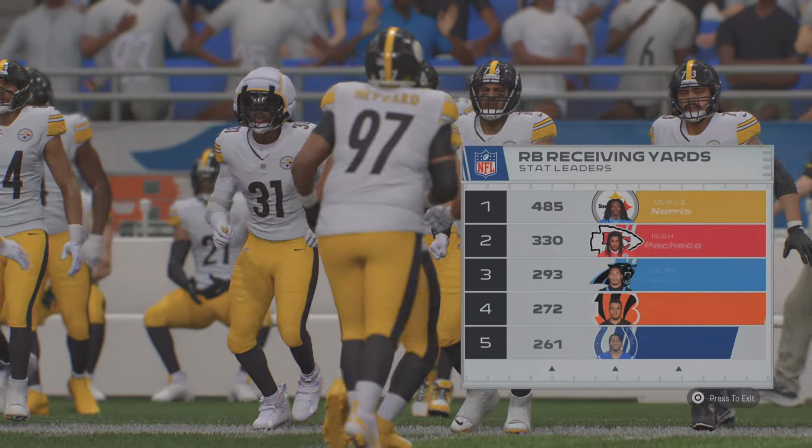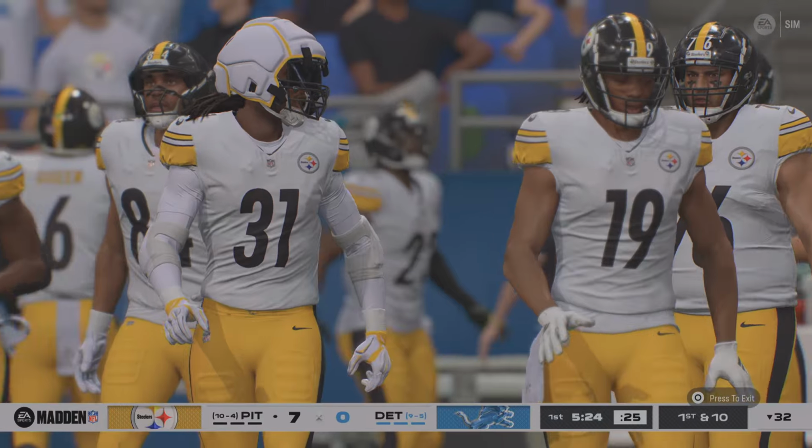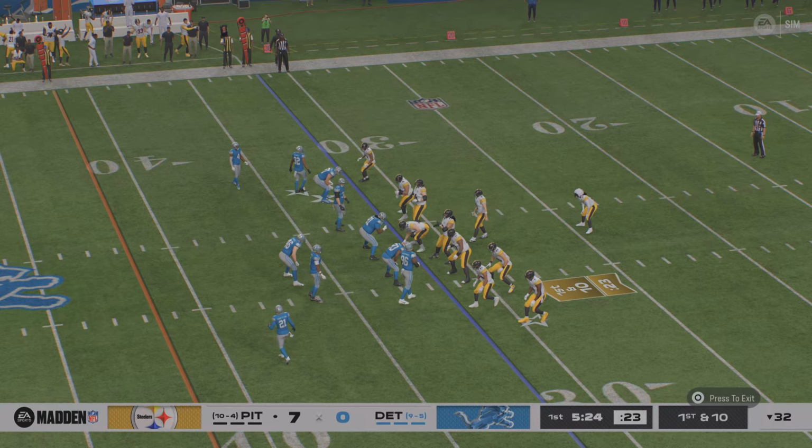The Steelers and their running back about to get back to work. At their own 32-yard line. First and 10 from the 32.